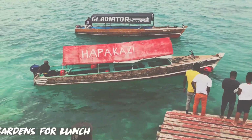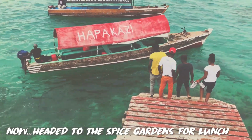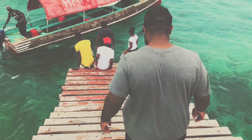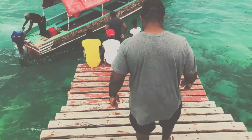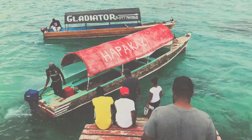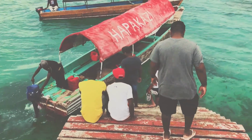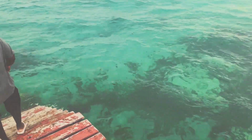Island, and we're headed to Spice Island, get something to eat. Oh, the water is so beautiful. So beautiful. Look at this water.